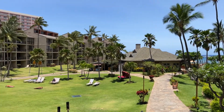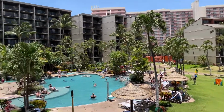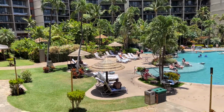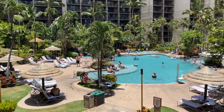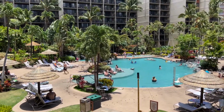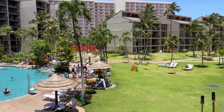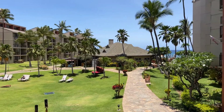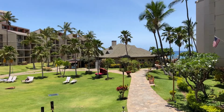Greeting you from the Kaanapali Shores Resort in North Kaanapali, Maui, looking out over the center courtyard and resort style pool directly ahead from residence 213, a 2-bedroom, 2-bath, fully furnished vacation rental offering ready today. Looking out towards the ocean and the on-site beach club restaurant.